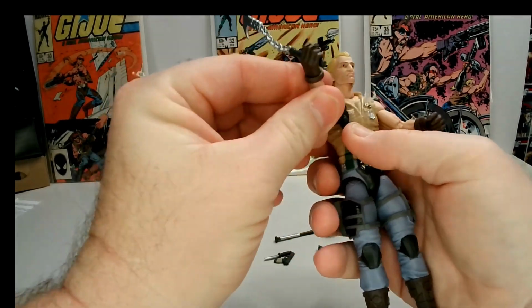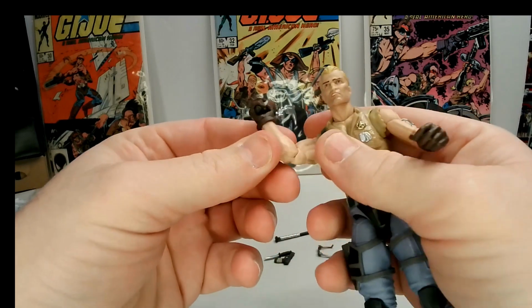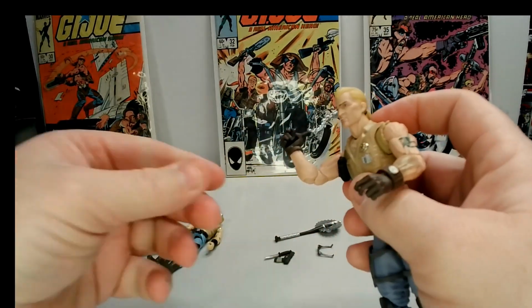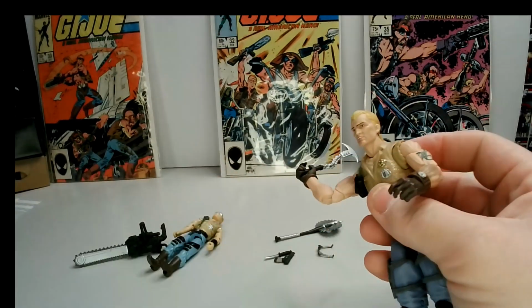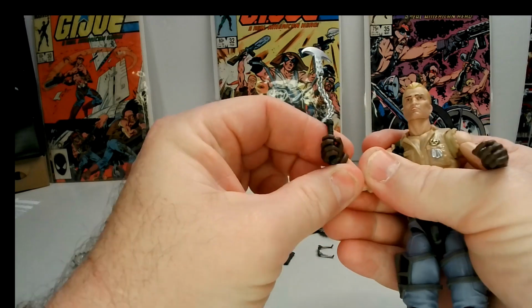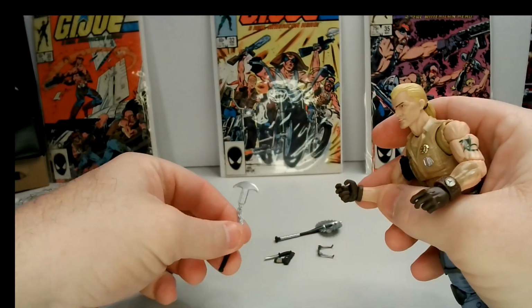That's badass, and I like how it looks like he's swinging it, like it's already in motion and getting ready to yank the slack out of it. I do like it, and I really like it because it's something the original figure came with.